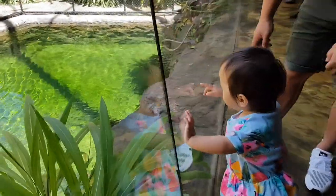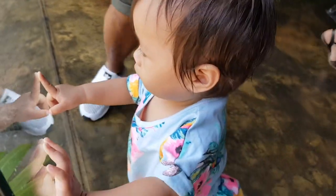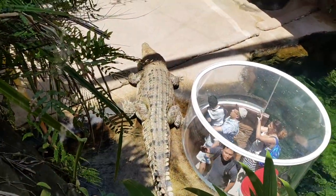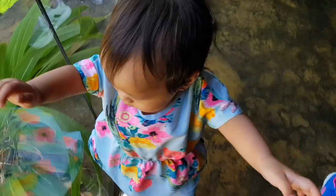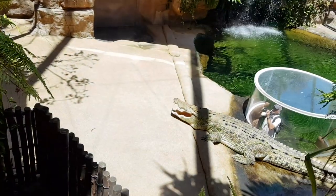What is it, baby? You want to swim in there? Are you sure you want to swim with a crocodile? Oh. What? What's that, baby girl? Snack. It's a crocodile. Fish. Snack, snack. Fish. In the pool. Look at the crocodile's mouth.